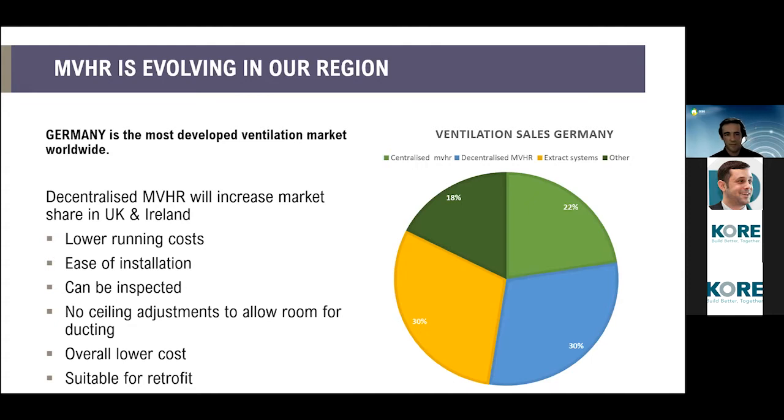And the reasons for that are much lower running costs, very uncomplicated and easy installation, and they can always be inspected. We don't need to be able to see all the ducting, or there is no ducting. And we also don't need to drop ceilings to build in these systems. They are suitable for retrofit, and that should be a really significant part of the next 10 years, where we try to bring buildings up to code.